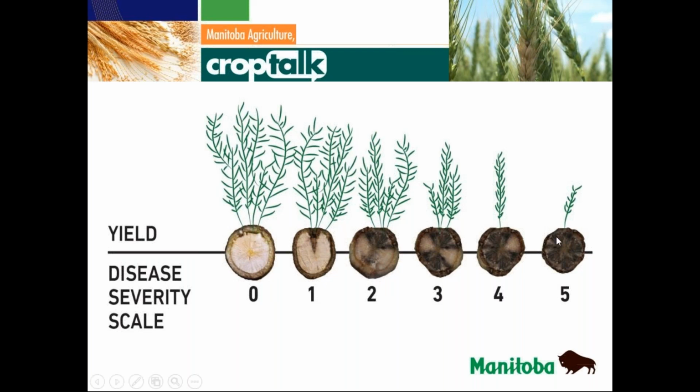And a lot of times with producers, swathing is a really great time to look for blackleg and to show blackleg to producers, because the stalks are right there ready to see, and the symptoms definitely show up.